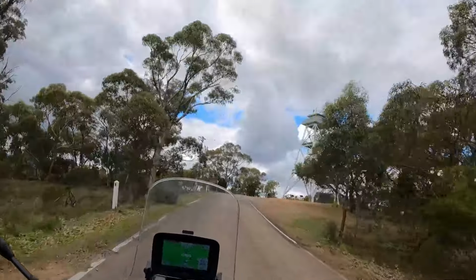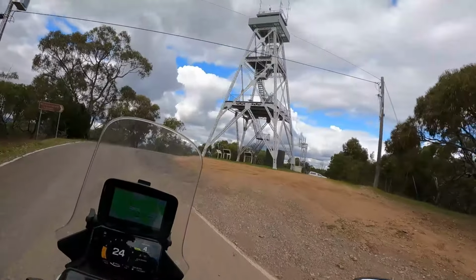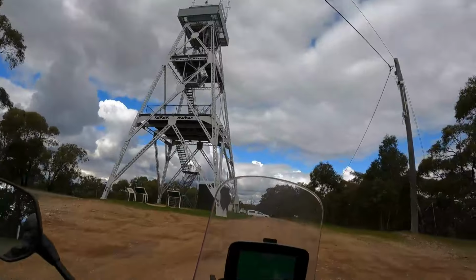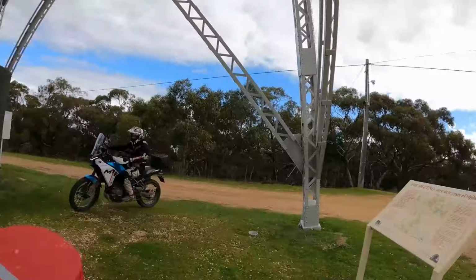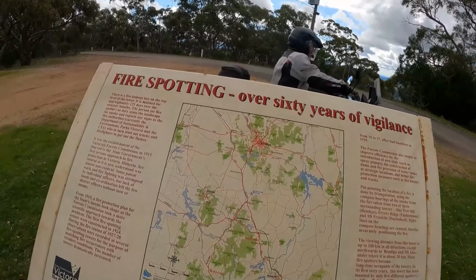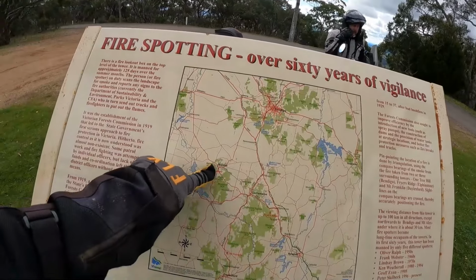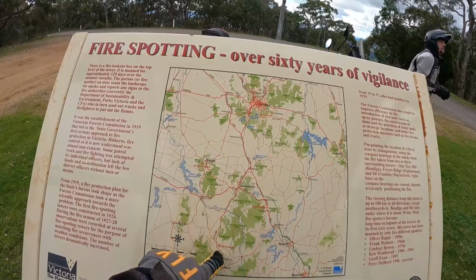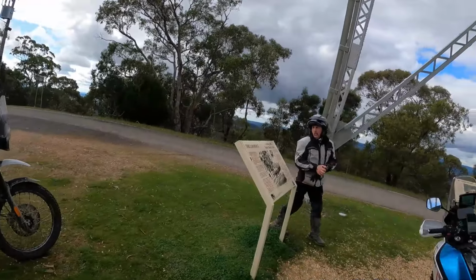Oh, here we are. Tarangower Lookout. I wonder if we can get up there. I hate walking up these things, but I still do it. Signs around here. Fire spotting, over 60 years of vigilance. Where are we? We are here, just outside of Maldon. Castlemaine. Daylesford's back down here. Bendigo.